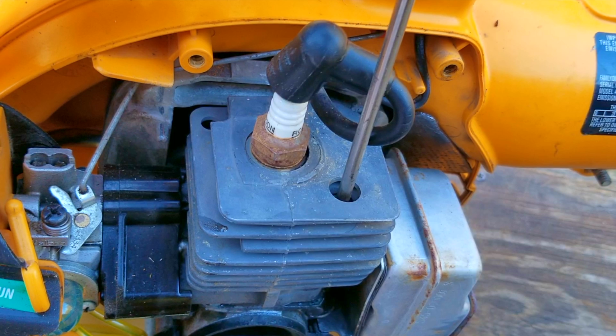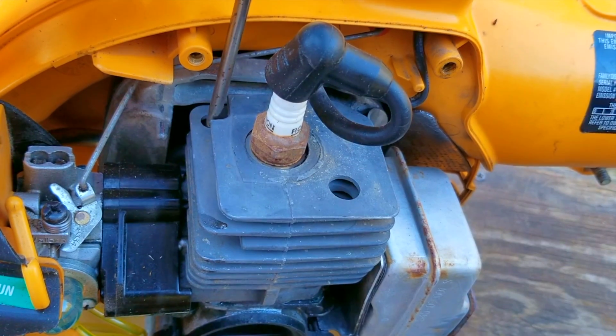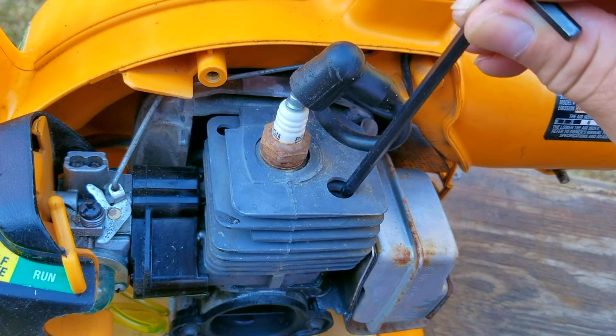The outer one is this larger opening, and the inner bolt can be accessed by a much smaller opening closer to the housing. I want to see if the bolts are loose, so I'm going to use my Allen wrench on the outer bolt since it's a lot easier to get to.